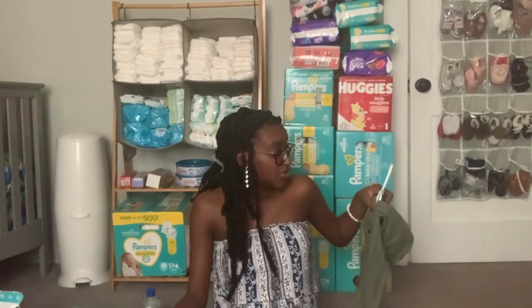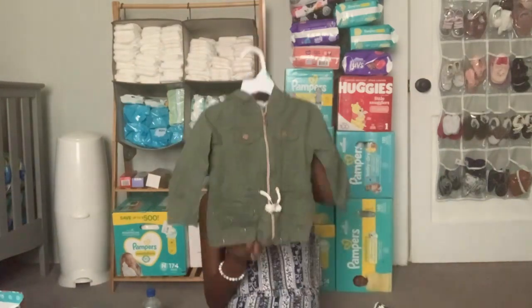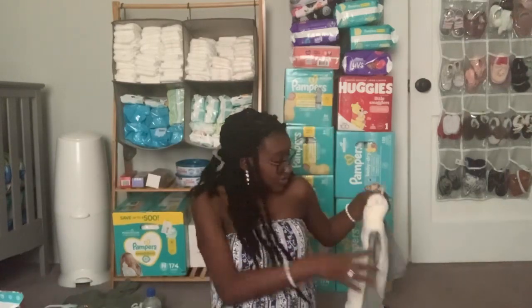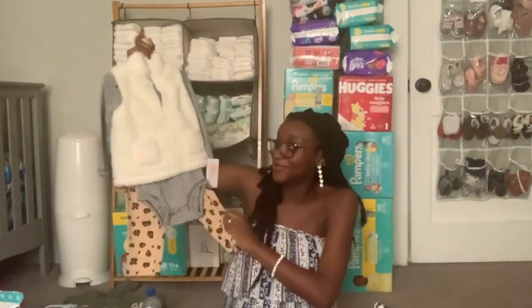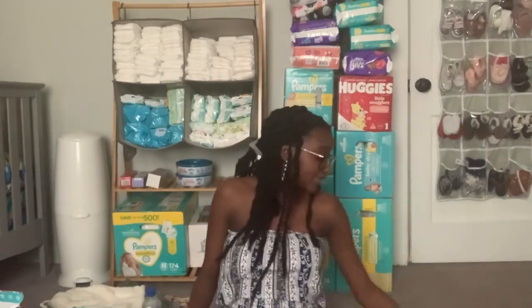Okay, and now I'm gonna get into the clothes that we received. I haven't even looked at all of these clothes, so my first time seeing it is going to be with y'all. So, got this 18-month girl's jacket, little green jacket. It's really cute. And then we have this 12-month little fur coat with stripes and a print. I'm not gonna put this outfit together as one, but we received this as well. It's cute, but not together.